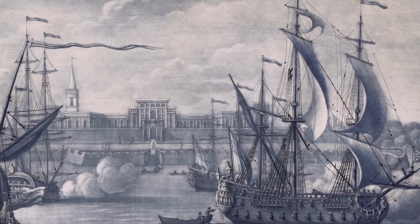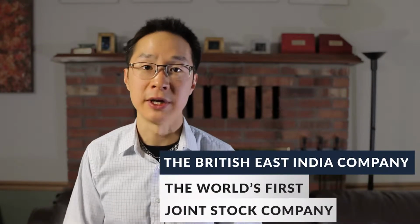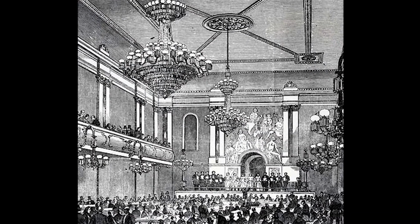At the time, they needed to buy ships for the Indian spice trade, so they needed money, and a lot of it. So what did they do? They pooled hundreds of people's investments and created the British East India Company, the first joint stock company in the world. So rather than having one owner, this company had hundreds.